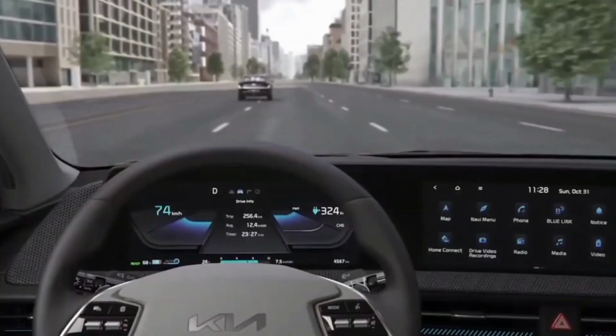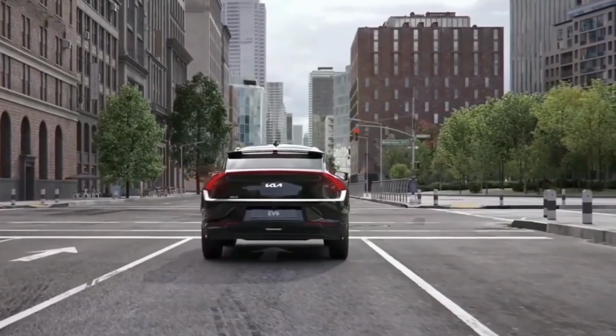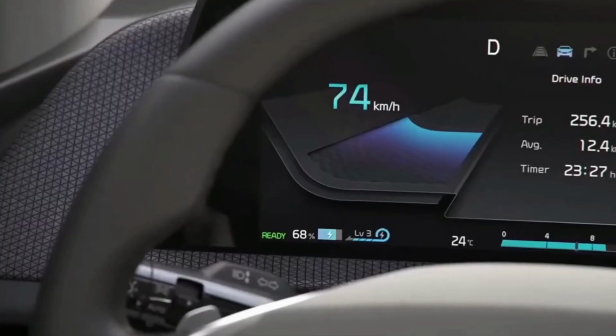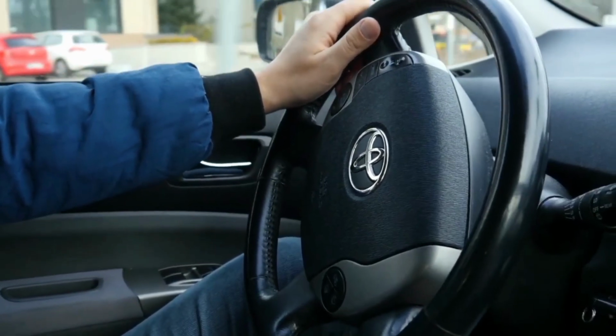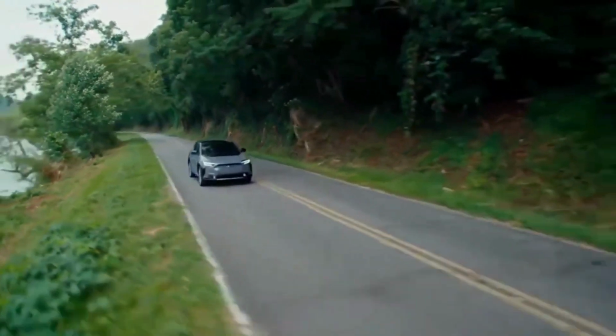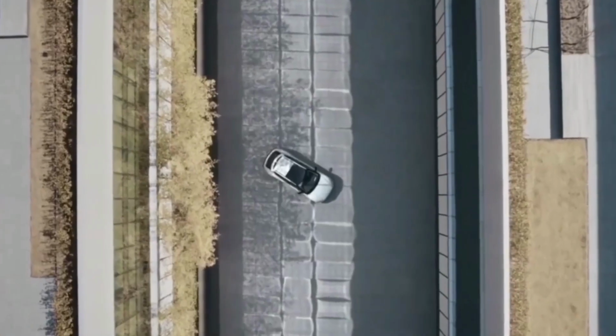That's not to say the EV6 is an ugly car. To be fair to Kia, the EV6 is one of the best-looking EV SUVs you will find around. But we believe Toyota just did a little bit extra on the BZ4X than Kia did on the EV6 in terms of design. Do you agree? Let us know what you think in the comments section.